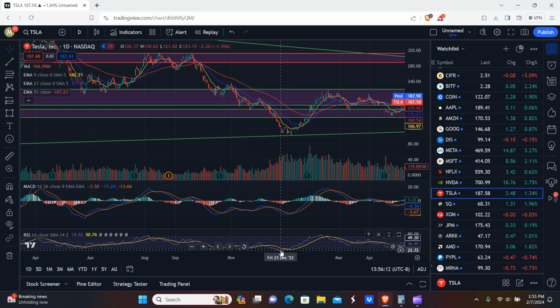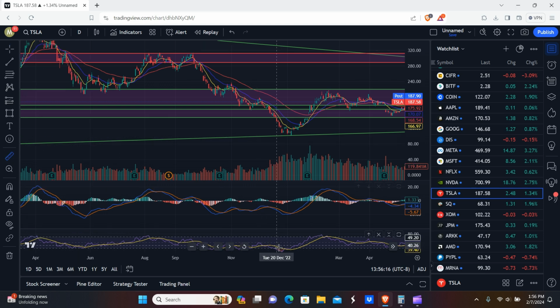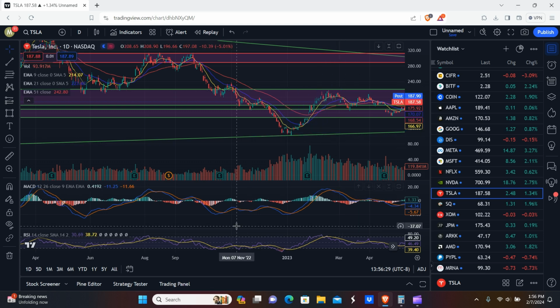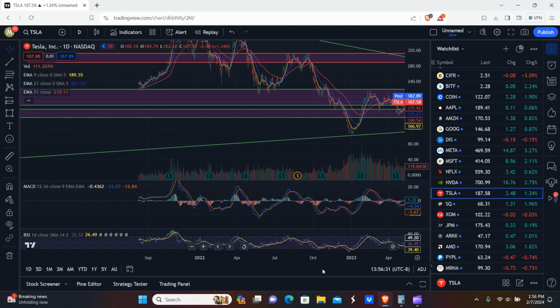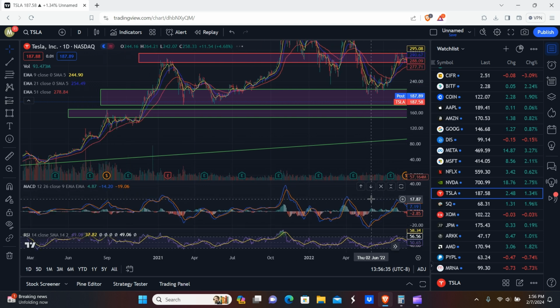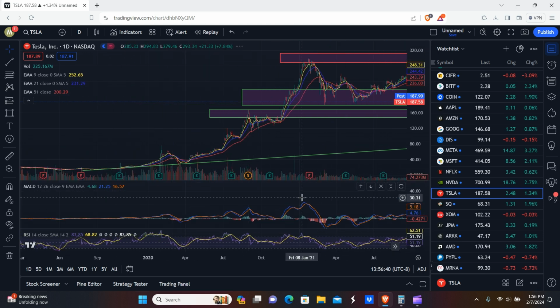December of 2022, that was the last time this thing was oversold to that level. What did we get after that? Well, we got a massive move basically from the bottom to the top, roughly about 100%. So the price of Tesla nearly doubled during that time frame. If we zoom out a little bit further and go further back here, let me see if I can find the last time that it was massively overbought.